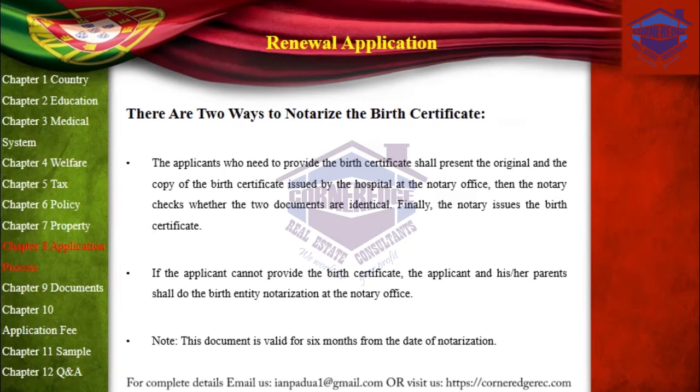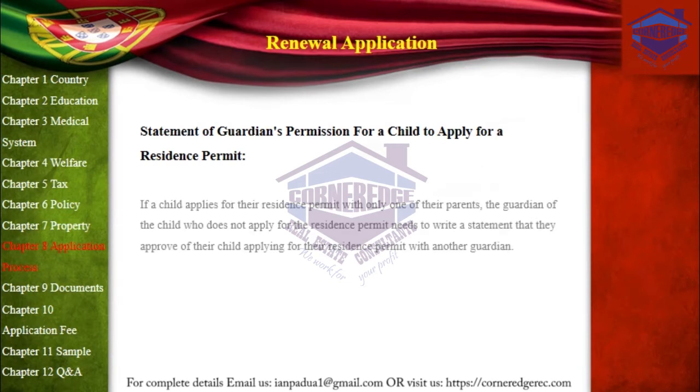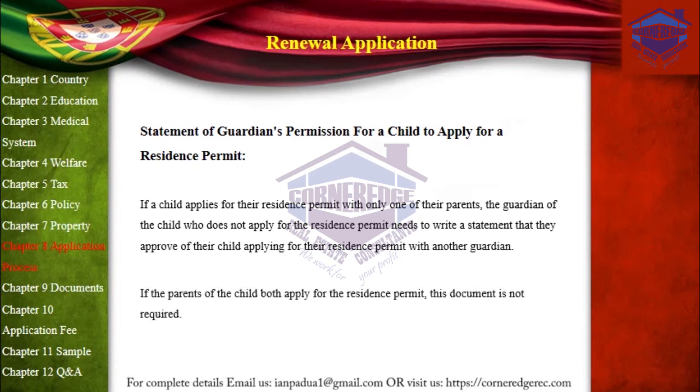Statement of guardian's permission for a child to apply for a residence permit. If a child applies for the residence permit with only one of their parents, the guardian of the child who does not apply for the residence permit needs to write a statement that they approve of their child applying for the residence permit with another guardian. If the parents of the child both apply for the residence permit, this document is not required.